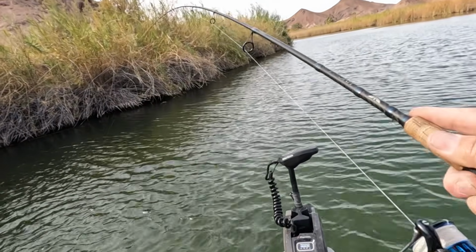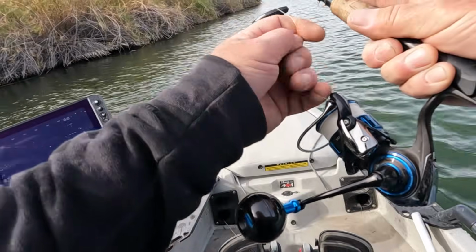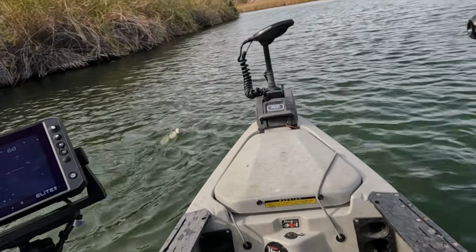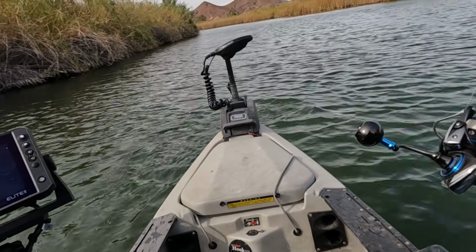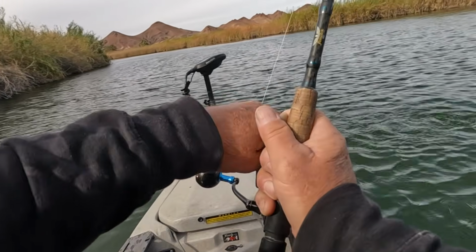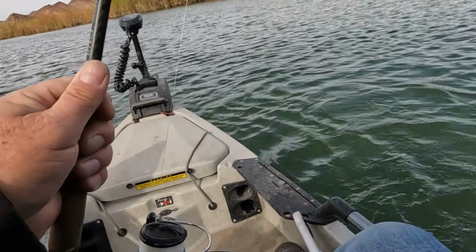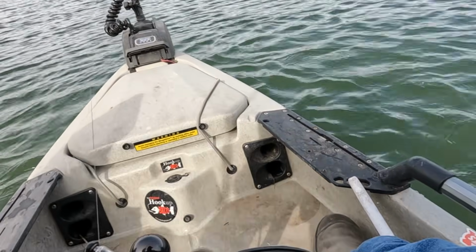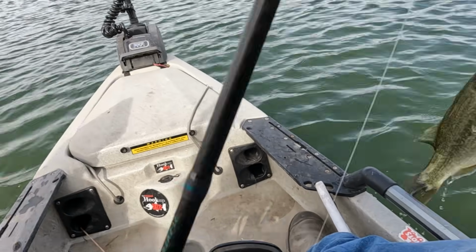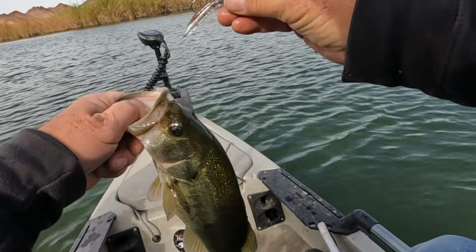Just 2 casts ago, I lost one just like this over here behind me. Had him almost to the boat as I was going to turn the camera on. It came off. And this one stayed on though. So that's cool. He's barely hooked. Get up here. Like that, barely in his lip. Brown and silver, 1/8.